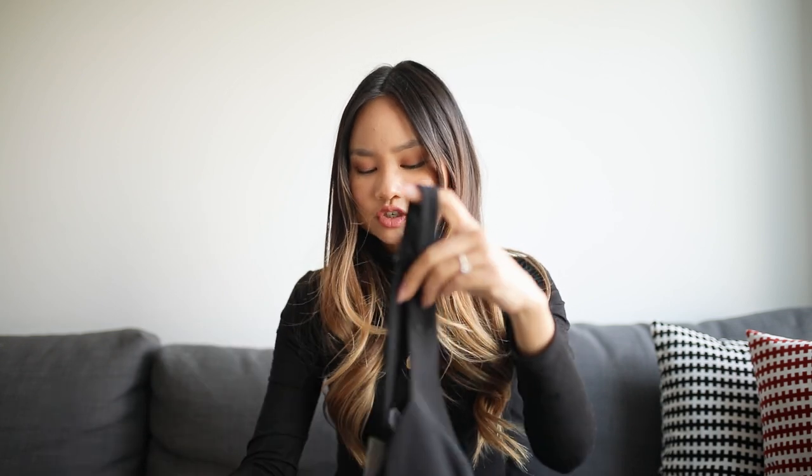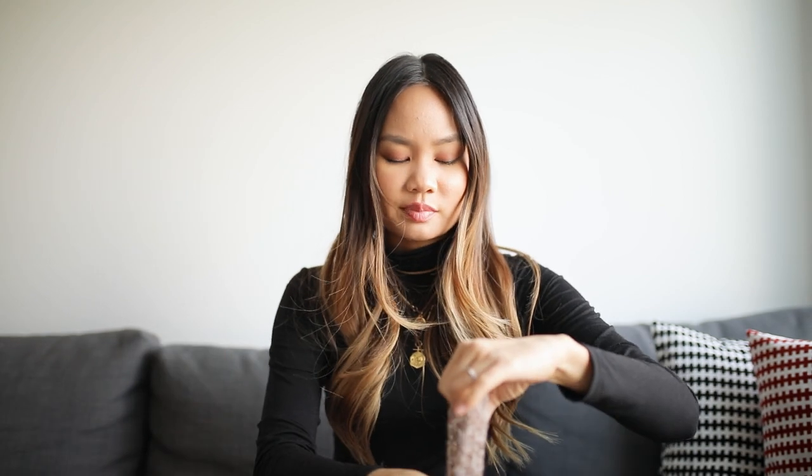I got this in the extra small, but if I was to wear this alone, it actually fits me more like a small medium. And I think it's designed that way so that you can layer over top of things, because if you're gonna have a loose t-shirt or a shirt underneath, you need space for this to layer over top so it's not too tight and making your chest area really tight and weird. So that's that.